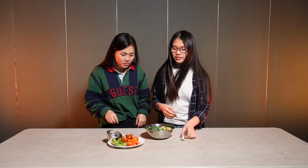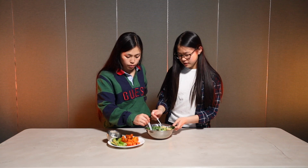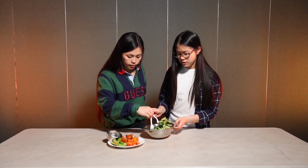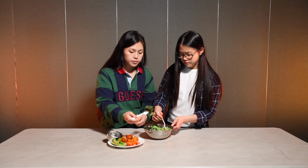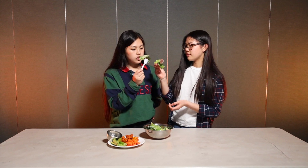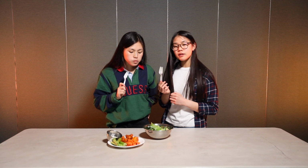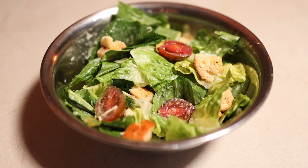Okay. All right, let's try a salad. I'm gonna get a tomato with my lettuce. You wanna get something in every bite. Oh, this is a very big bite. Ready? Cheers. I really like the tomato in there. It gives it a burst of sweetness. I love it. Very crisp.